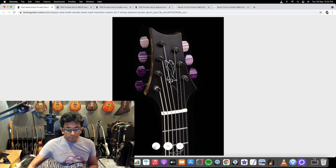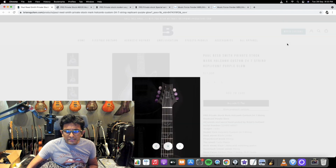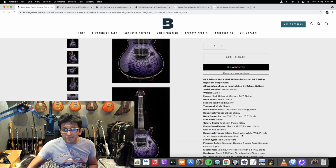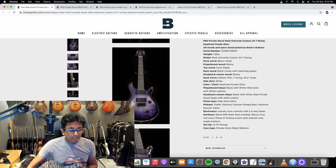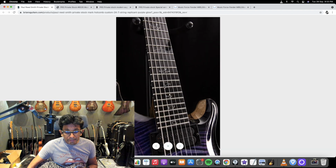Ebony fretboard with those, I think those are outline birds, if I'm not mistaken. Do they seem to have something inside? What does it say? Outline birds. Okay. Oh, white web birds with white outlines. So I'm not too mistaken over there. Very beautiful. You can get a black gold web as well, but white web looks pretty good.